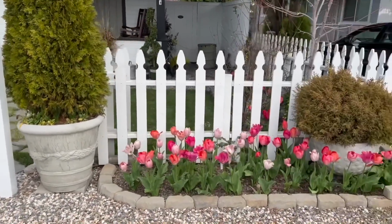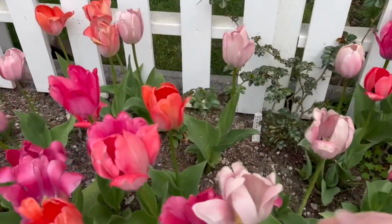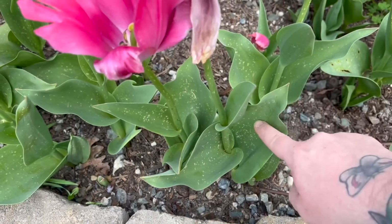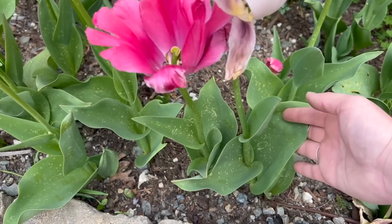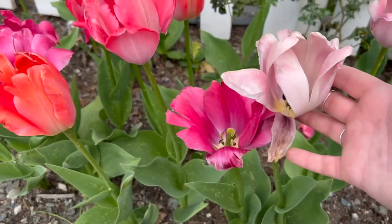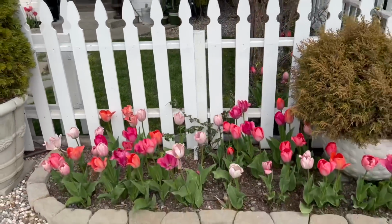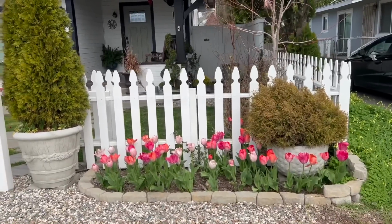And then here are the tulips that are in the front. They're obviously starting to wind down quite a bit, and you can see on the leaves here, this is all the damage from the hail. So that's what the hail did. It was super sad. I was so upset because everything was looking so good, and then a hailstorm came along. But I'm still enjoying the color. From a distance, they look good. So that's all right with me.